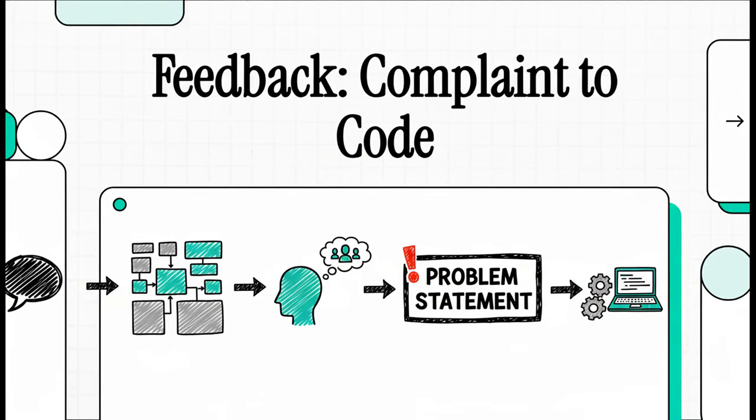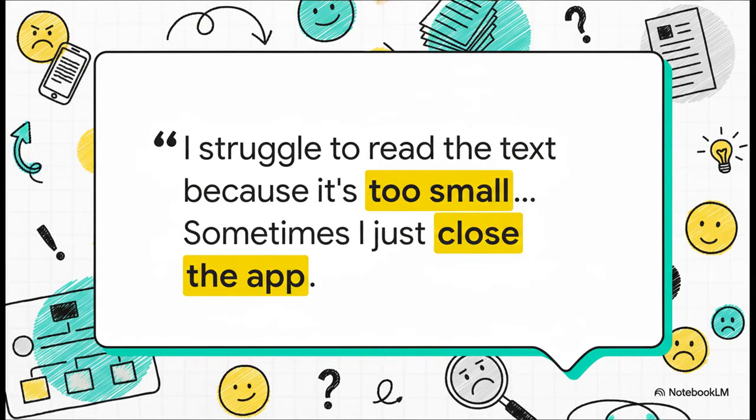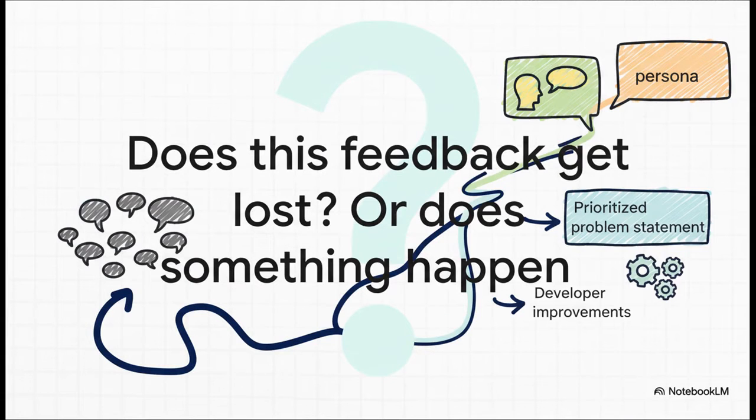Let's dive in. And it all starts right here, with a voice, a real person with a real problem. A comment like this isn't just a complaint, it's a spark. This is the raw human stuff that kicks off a surprisingly deep and kind of cool process. So, does this comment just disappear into some digital black hole? Nah, not even close. This is actually where the real work, the real magic begins. It all starts with trying to make sense of all this noise.